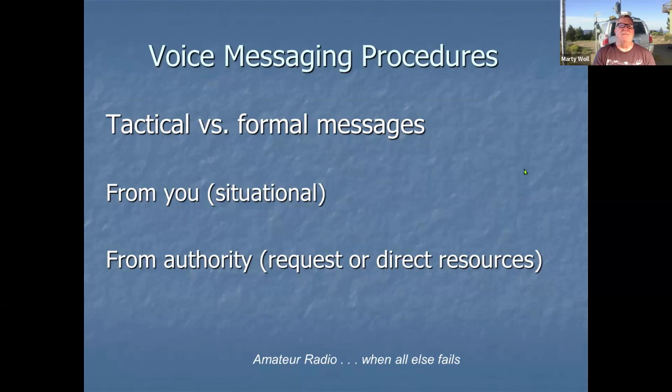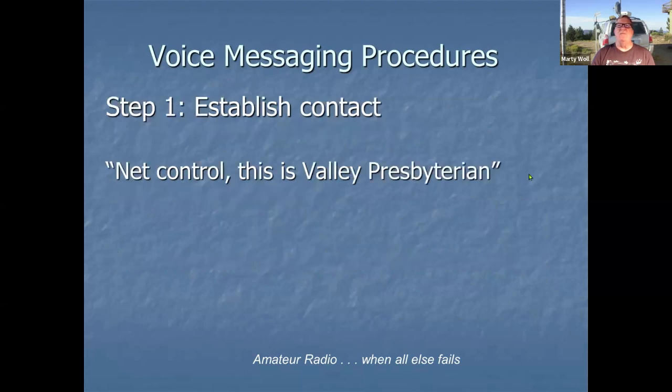But in both cases, some good basic protocols are called for, and like anything else, the more you practice them and do them, the more second nature they will become, and you will get it through.